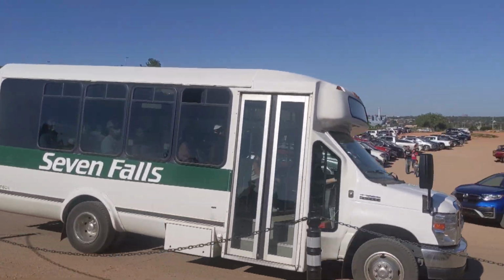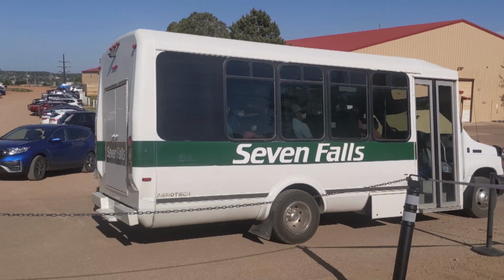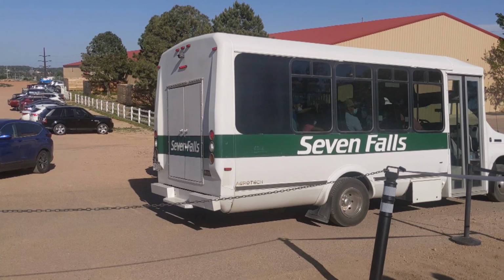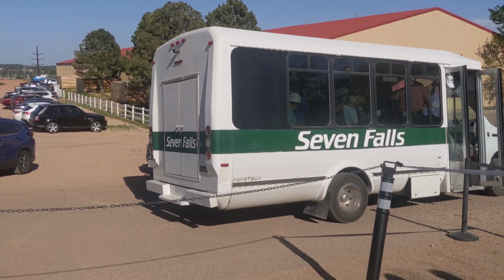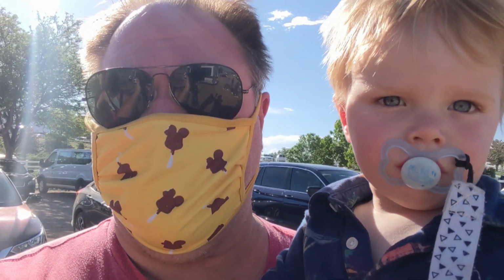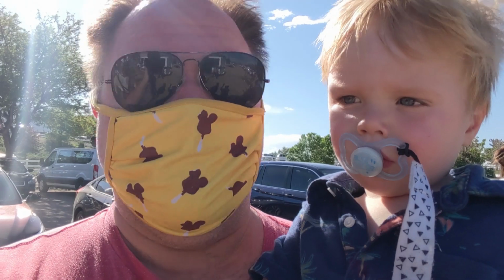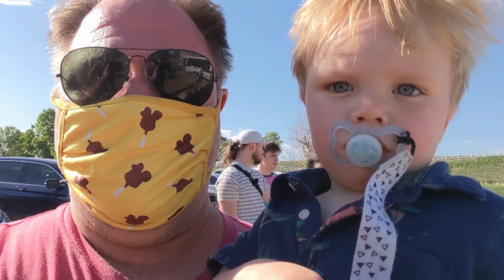All right, and pretty sure this is our bus. Now you do have to take one of their shuttles to be able to go over. We were also told that you do have to have a facial covering to go on. Little Mouse is still under 2, so we'll just let him have his bank.